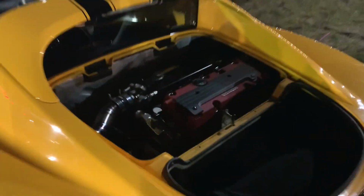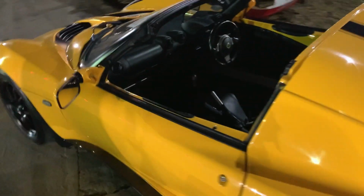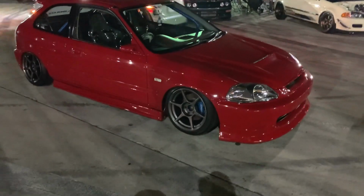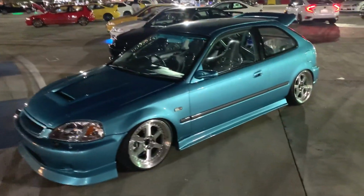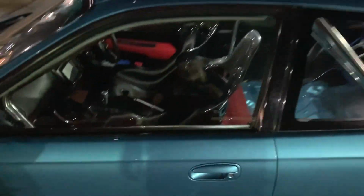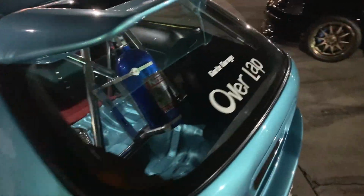So what is the Lotus doing here? Jom kita tengok. K swap guys. Kalau bukan, macam mana boleh parking sini? Lotus Elise K swap. Okay, sini kita ada EK merah, air suspension for sure. Oh man, where do I start? So many nice cars. Another EK, cool color, chrome wheels. Oof, carbon seat guys. Ada roll cage, ada NOS.